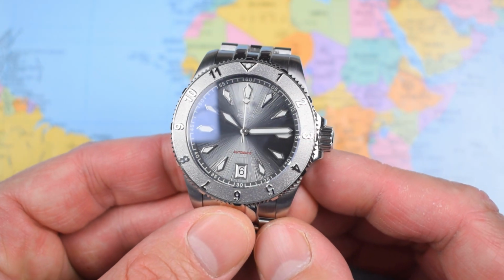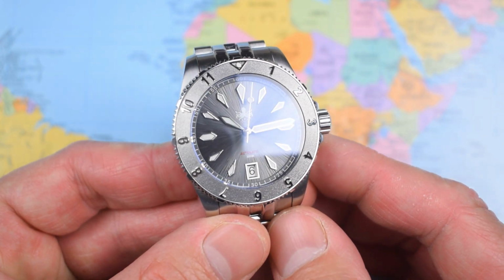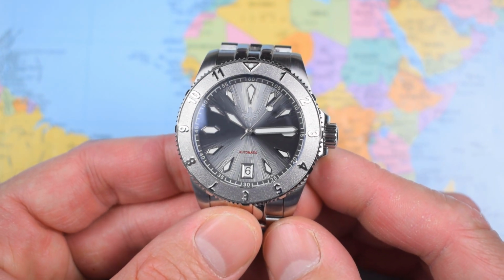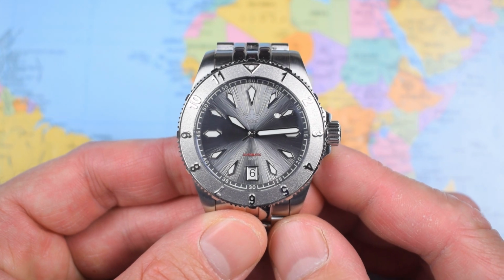Now, we're not in Helm Komodo territory here. That was 210, I think, plus, but definitely chunky for a 40. 20 grams beyond the kind of average 150 Gs on this.